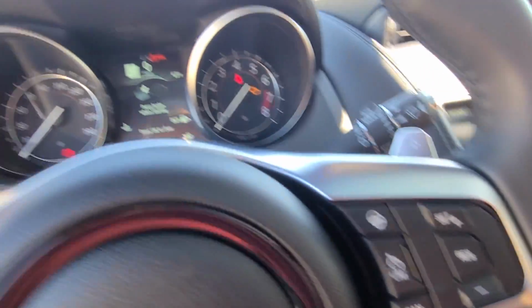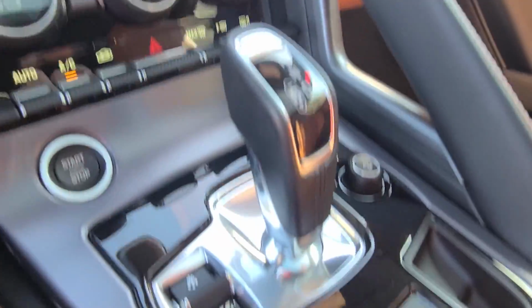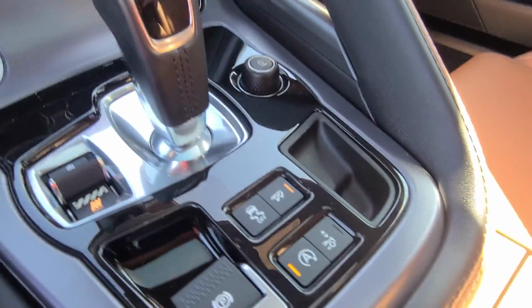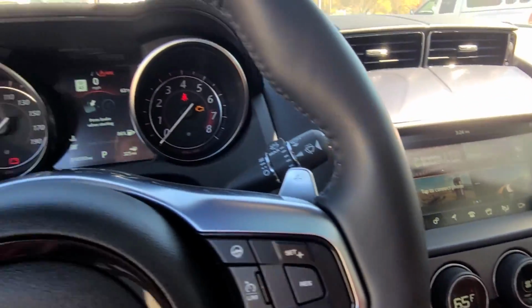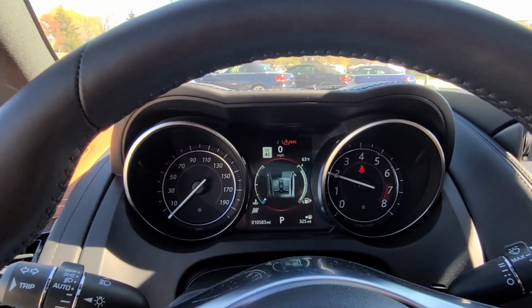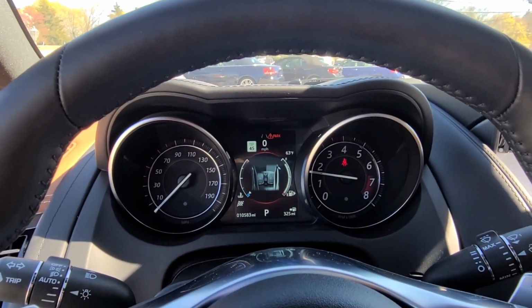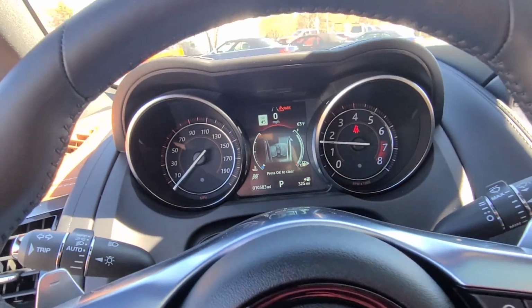Now, what I like to do here is a dynamic start on the Jaguar. So before I start the vehicle, when it is in just ignition mode here, I just reach down, flip this drive mode switch to dynamic. You'll see the exhaust light turn on. And then when I hold the brake and hit the start-stop button, you get quite the noise. Hopefully that comes through on camera. It's got a really aggressive bark as the vehicle starts up.